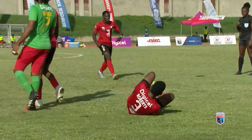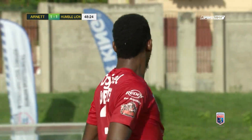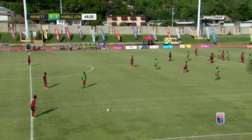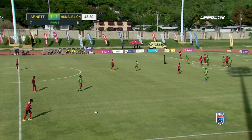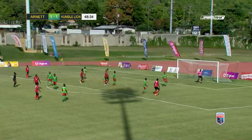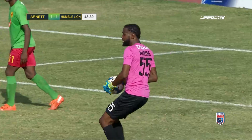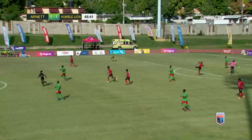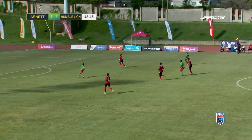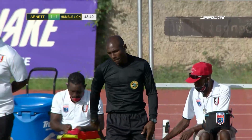Just kicked under the studs there of Harris. Did Barnes. Roberts, sorry. Not the usual quality that we've come to expect from Roberts on that occasion. Flag goes up against Harris.